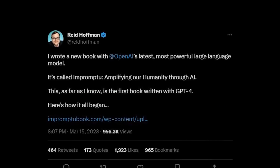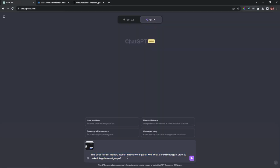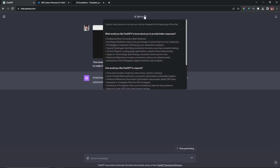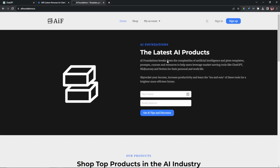The line between human creativity and artificial intelligence is beginning to blur. Imagine a world where authors co-create novels with AI, where artists collaborate with chatbots to bring their visions to life, or where educators team up with AI to revolutionize the learning experience. ChatGPT's image recognition technology can be a catalyst for these creative collaborations.